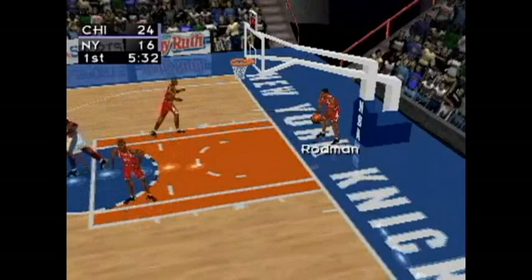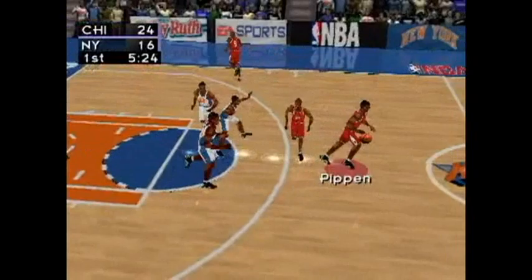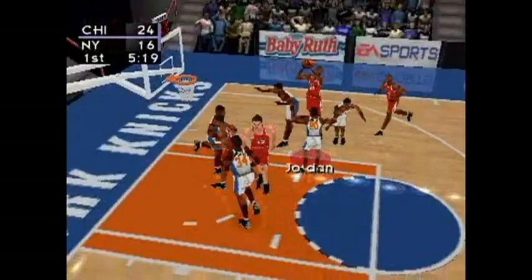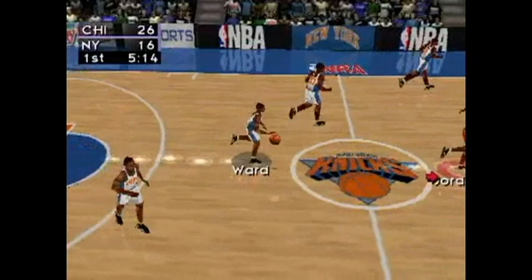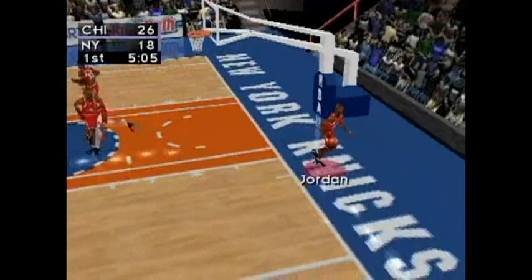Inbound pass to number 23. To Pippen. Passes to Harper. Gets it to number 23. With the jumper, he makes the shot. Inbound pass to Ward. From the top of the key to Ewing. He takes the shot. Great shot. New York is trailing by 8.